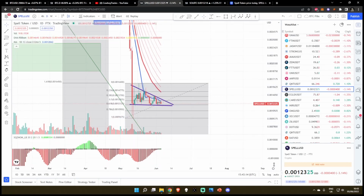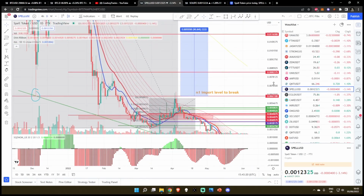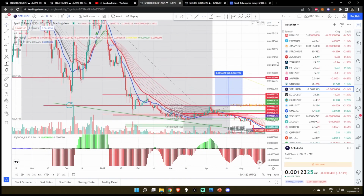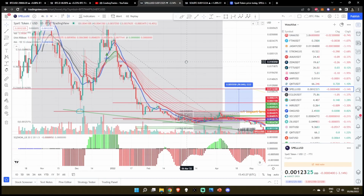So why am I pointing out that the EMA ribbons are converging into us, and why am I pointing out that we have just bearishly crossed over from the 13 EMA? Well, let's go back to the last time that Spell had a massive breakdown and then decided to trend sideways. If we look at when this happened, you can see there's one time we did it here. I'll talk about both scenarios. There's one time we went sideways here after a massive breakdown, and another time right here.